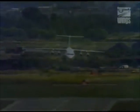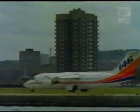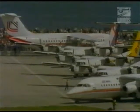It also has another trick. On touchdown, it sheds all its aerodynamic lift in an instant by using spoilers to destroy the smooth airflow over the wing surface. And a bonus for the thousands of people who live within earshot of the busy runway at this city centre airport, there's no noisy reverse thrust. It all helps make the 146 a good neighbour.